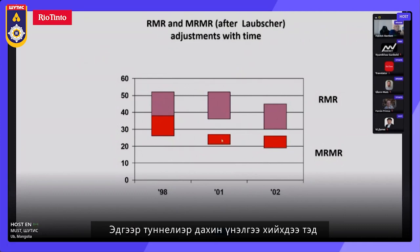When they re-evaluated those tunnels, did some additional drilling, they found that the mining rock mass rating, the rock had deteriorated just because it was exposed. And when they went back and did additional work in 2002, it was even worse. So where we thought we'd be dealing with that sort of rock mass rating, it actually deteriorated just as a function of opening up those tunnels and no mining at all.